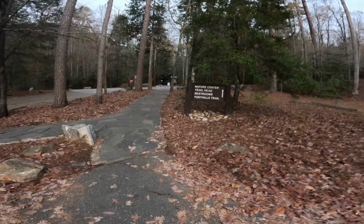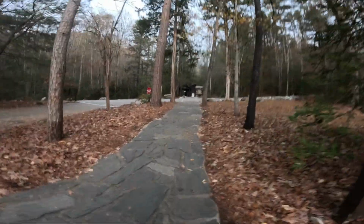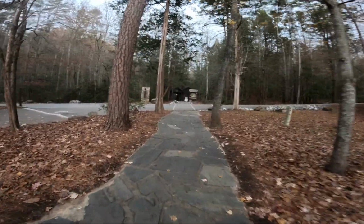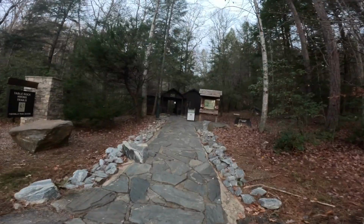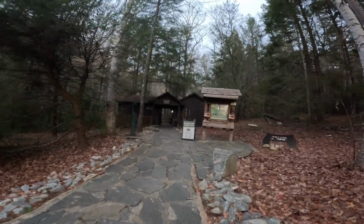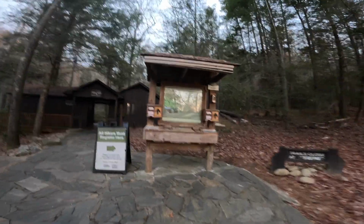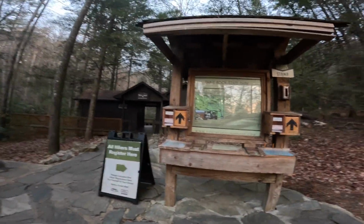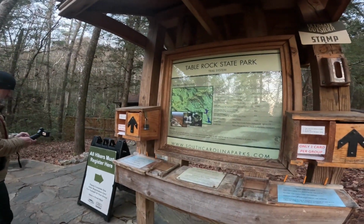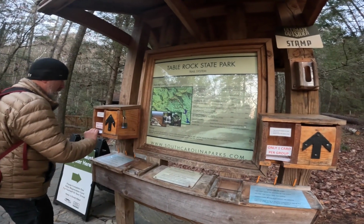All right, here we go. The main trail to Table Rock is here at the ranger station. The Foothills Trail goes through here. So there's the Powder Meadow Trail, and then you have the Table Rock Trail. We're going to do the Table Rock Trail today, which is about 7 miles round trip and about 2,000 feet of gain. I think we're at 1,100 here, and we go up to 3,100.